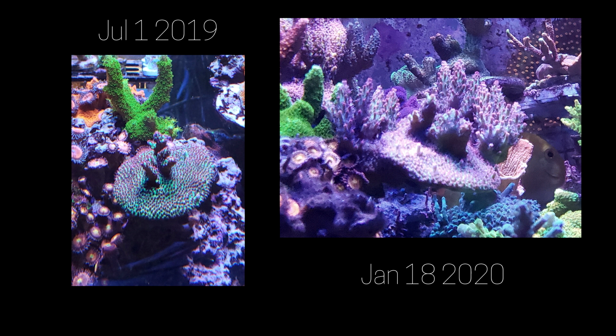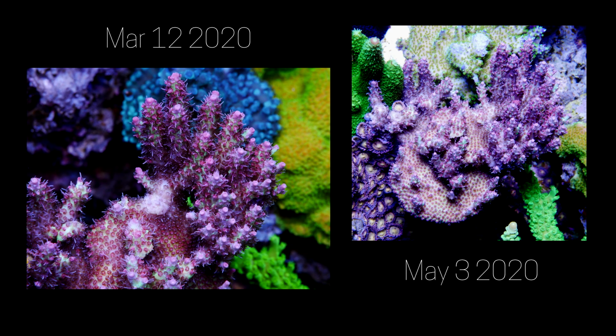As you can see on January 18th, it has become a sizable mini colony. It took a little over a year to get to a good sized mini colony, which unfortunately by my standards is pretty fast. As we can see from the March 12th picture, I have made some frags from it. All things considered, this Strawberry Shortcake has been a good grower for me.